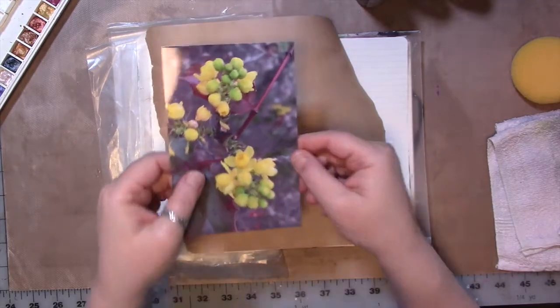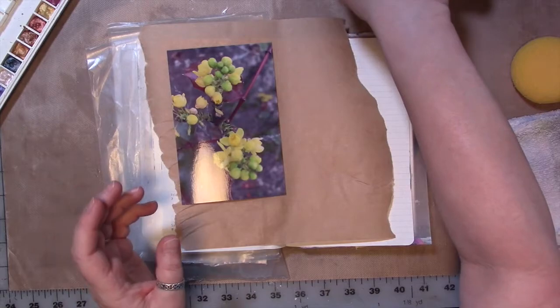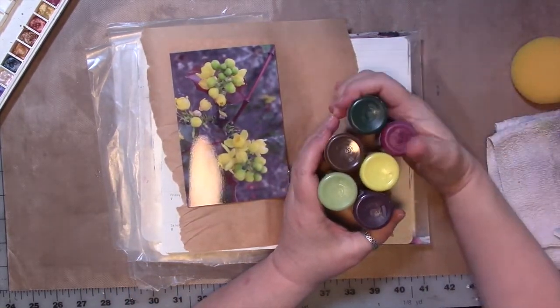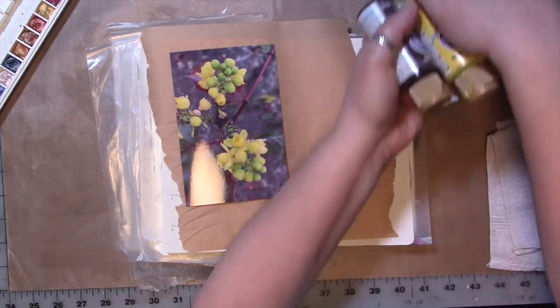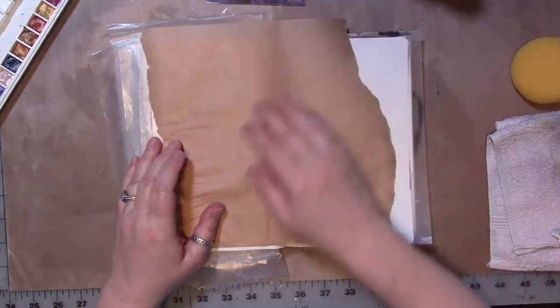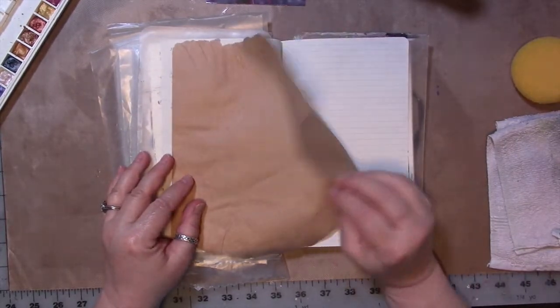I took this picture and, using it as inspiration, pulled these colors of paint from my stash. So we're going to create a journal page using those. I have a particular idea in mind. And I have also some brown paper I want to use. This is just painter's paper.